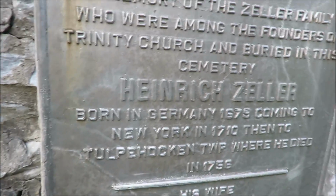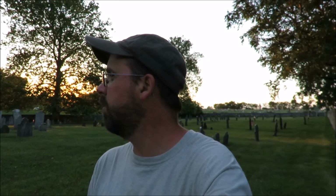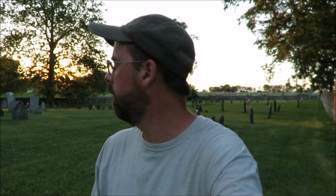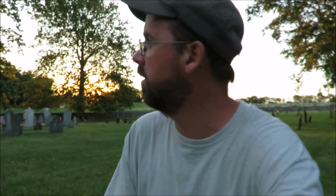Yeah, I don't think Heinrich is buried in this cemetery. No, Franz Paul is, because I searched this cemetery a long time ago. I think he's actually in the next church we're going to go to. I could be wrong, but I'm pretty sure about that. I think the children of Heinrich are the ones that founded this church. Or maybe they did. I don't know. Who knows? It gets confusing. But I know at least Franz Paul's in here. We're going to look for him here.